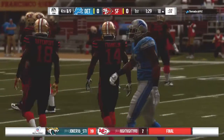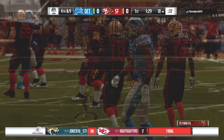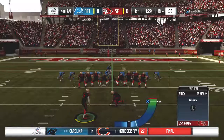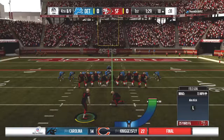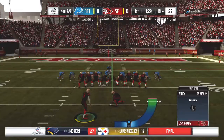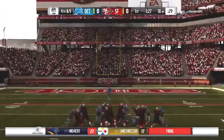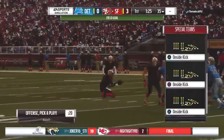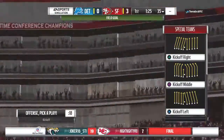I think we'll see more of them trying to get him the football out of the backfield. They love what he can do in open space, and they believe that he creates mismatches they can exploit. And Gold is able to put it through. And the 49ers take a 3-0 lead.